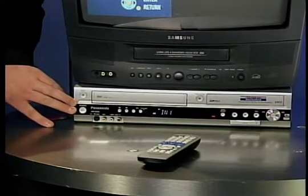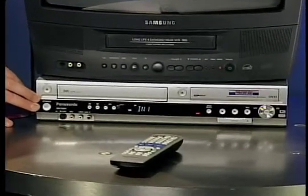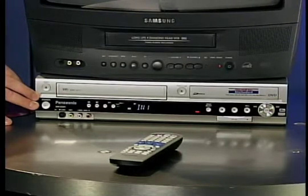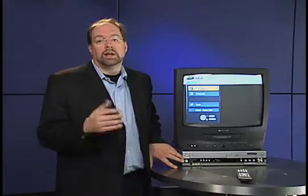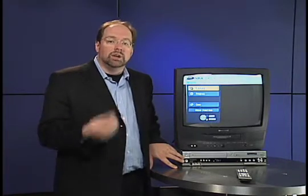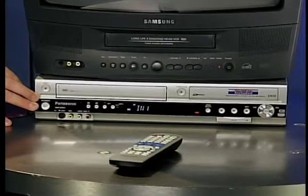So let's talk a little bit about this. This is a DVD VHS combo. This is from Panasonic, and several other companies make them: Panasonic, Toshiba, Lite-On, Sony, JVC. You'll want to shop around for the player that makes the most sense to you.